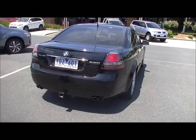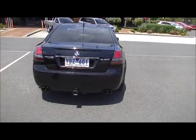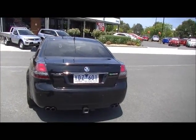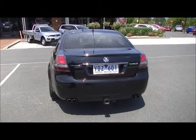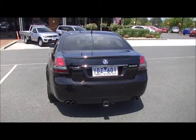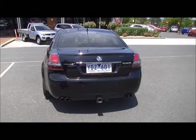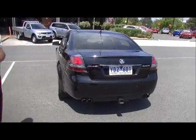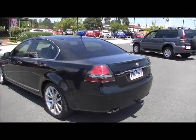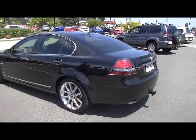The chrome badging consistent through the boot as well. Do notice it is the active fuel management, which we'll touch on a little bit later. Now we're at the rear of the car, it is fitted with factory reverse sensors as well. You notice the twin chrome exhaust pipes, also fitted with factory tow bar, 2.1 tonne towing on the Calais. So it's going to certainly do the job for you from a towing point of view.